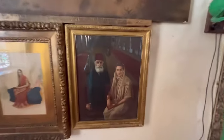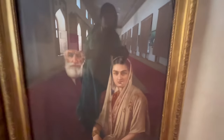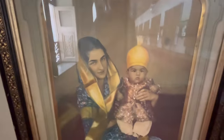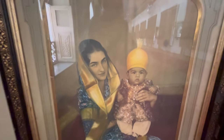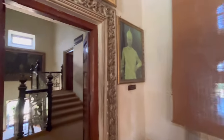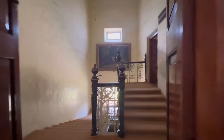She was really beautiful. She really was. She was from Turkey, by the way, and she was a princess as well. This is the daughter-in-law of the king, the Nizam, with her son. And she was, I believe, the last descendant of the Turkish Empire. So it was like royalty marrying into royalty.